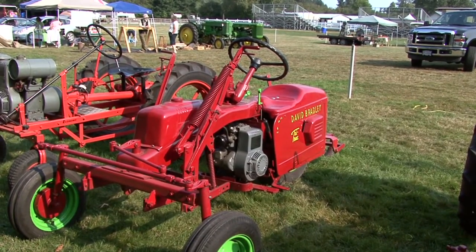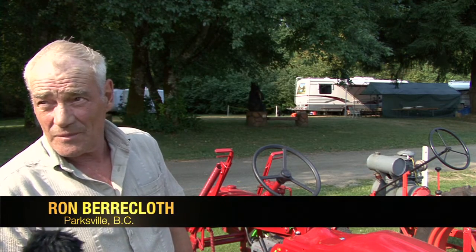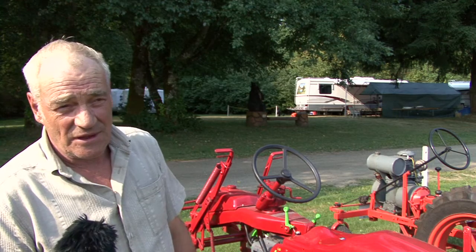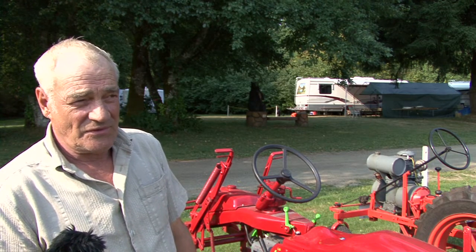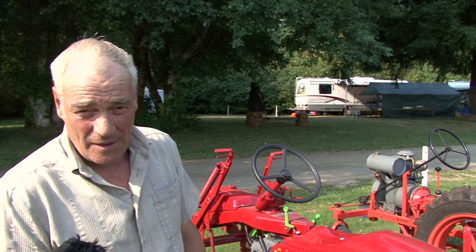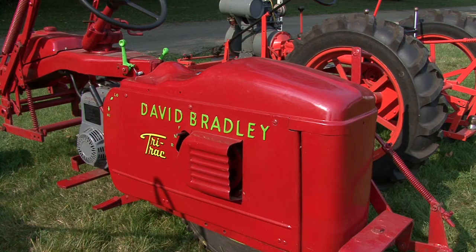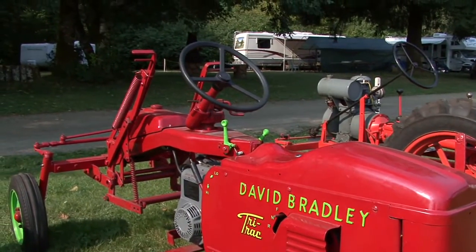This is a David Bradley little row crop tractor as well. What year is that? This is a 1954. And this was working in the Langley area. It's unique. It's really unusual looking, yeah. Tell me about the configuration.